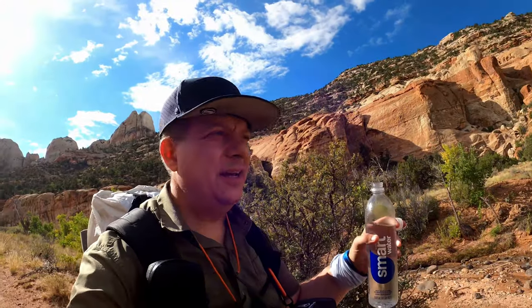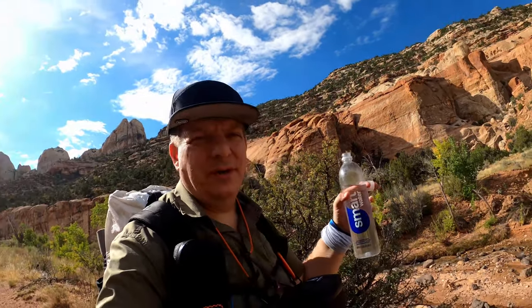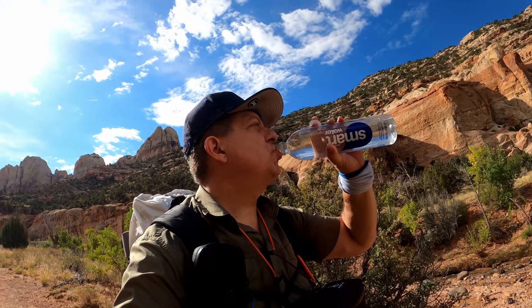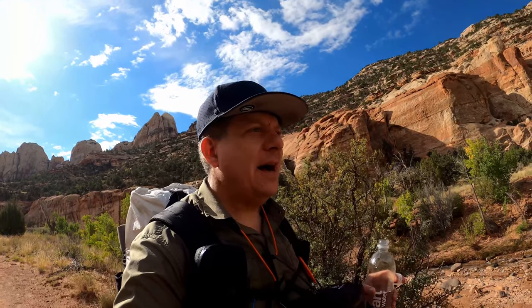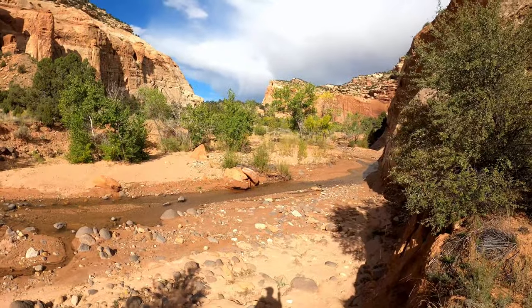A little under a liter left. I know I don't have far to go, maybe less than a mile, so I can be pretty liberal with this now because I have a ton of water back in my car. Fresh. That water, not fresh. E. coli bad.